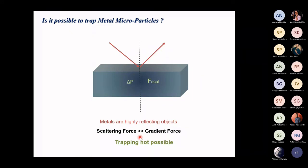And it is transparent, so-called, through which light can pass. So that is a dielectric particle, or dielectric medium per se. But you know that if you put a metal piece in the path of light, it will block the light. It will reflect the light, rather. No light will pass through.